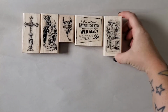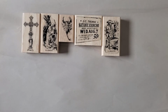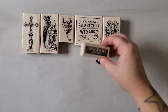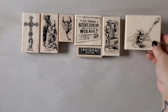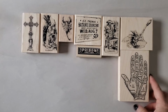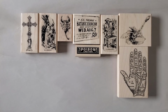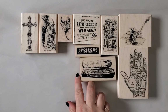We have this new tarot card. We have this new poison label. It's such a good size. I can't wait to see what people do with it. A witch in a basket. This gorgeous palmistry palm. It has so many amazing details in it. An open sarcophagus, which is so cool.